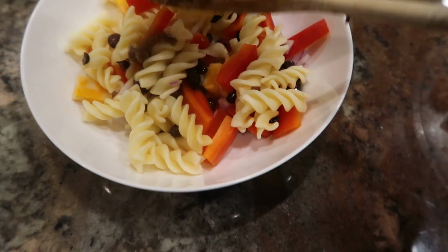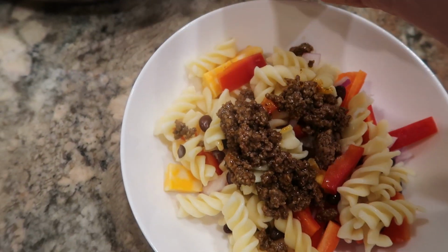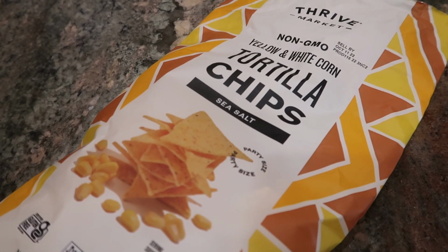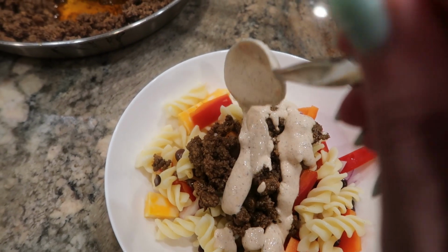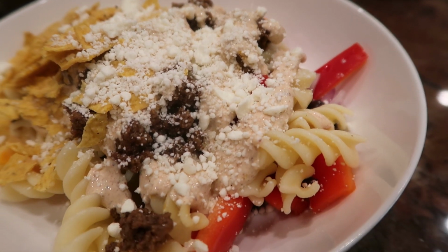And at that point, I just mixed that all together and popped the lid on it and put it into the fridge. So to assemble our plates, I'm gonna put some of the pasta and veggie mixture and then top it with the ground beef, maybe some tortilla chips, maybe some fresh diced tomatoes, and then drizzle a little bit of the dressing over the top, maybe a little bit of extra cheese. I have a little bit of feta in there. I might sprinkle a little bit of that on top as well.